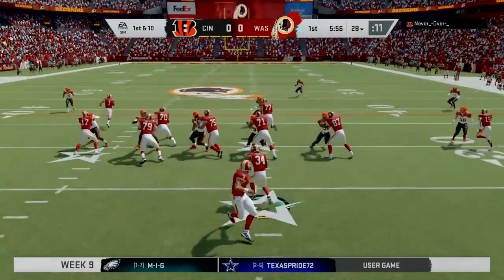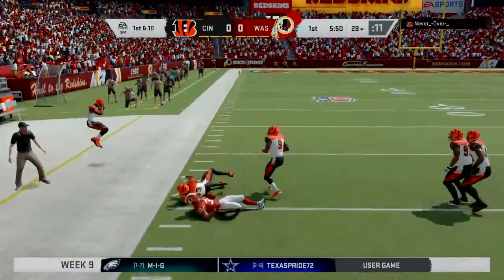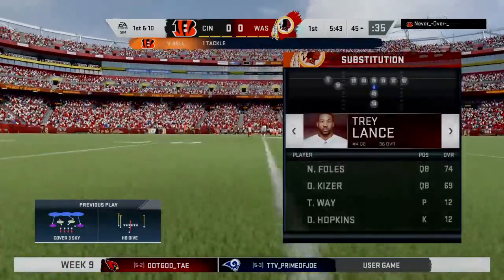Ready, go. And he'll give it here to his running back. Run. And out across midfield down to the 45. Here we go. A big chunk on the ground there, 27 yards.